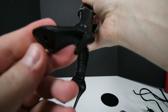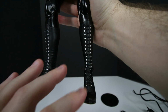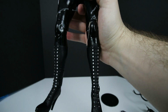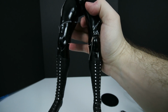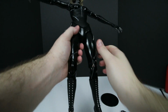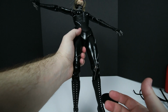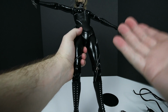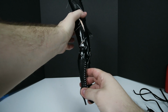Check them out. Really nice. Stitching is done very well. The appearance of the figure is magnificent. Guys, I love the way this thing looks, but I'm just bummed out about that leg. This is not something I'm just reviewing for YouTube. This is gonna be mine on my shelf. I don't particularly want a broken one.